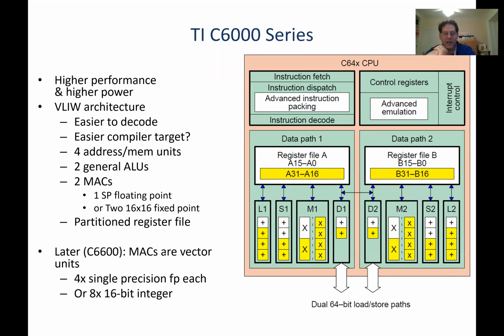What this particular chip has is it's VLIW. So it's got a bunch of execution units, but they're all different. And the instruction word basically packs together control of them all. So it's got 4 address or memory units. That's what it's showing down here. So memory units. Actually, I think I did that wrong. So 4 address memory units are these load store units here.